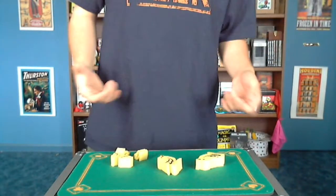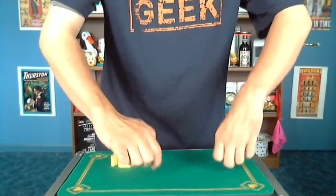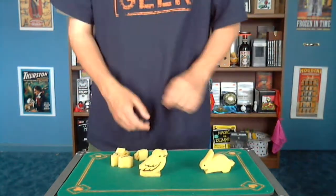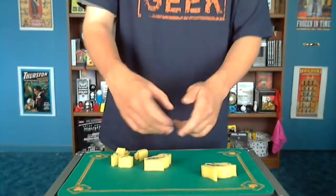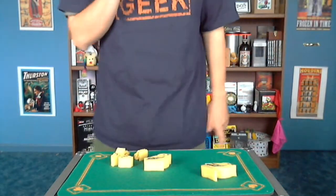I don't do it more than 2 times where I have the bird and the rabbit and I make them switch. I do it like 2 times at the most. And then I knock them over and they see that there's a bird on one side and a rabbit on the other and they're like, hey, wait a minute. And then I say, well, it fooled you the first time, just like on the DVD.